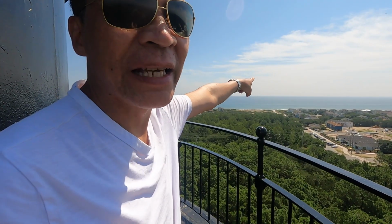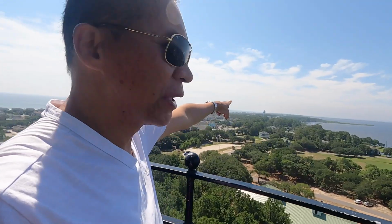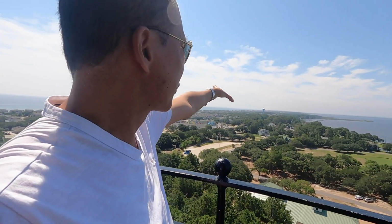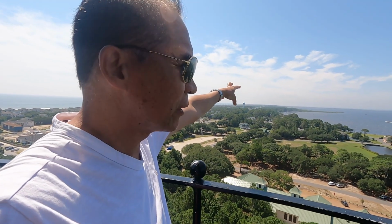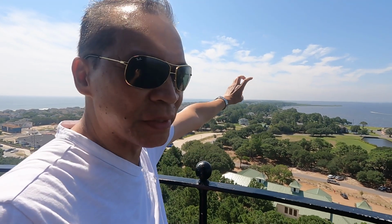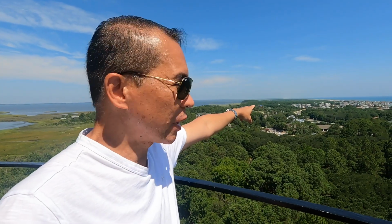So that's the Atlantic Ocean over there, and then the Currituck Sound over here. Facing straight down there is going south of the Outer Banks. See that narrow strip of land, and then next to Corolla is Duck. Going south you have Kitty Hawk, Kill Devil Hills, Nags Head, and then towards the southern tip is Hatteras, and then you take the ferry to Ocracoke, and that's the northern part of the Outer Banks.